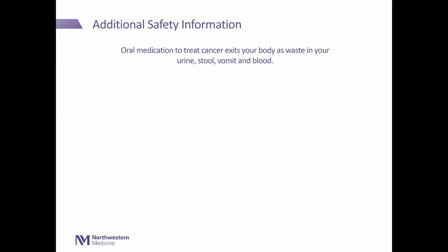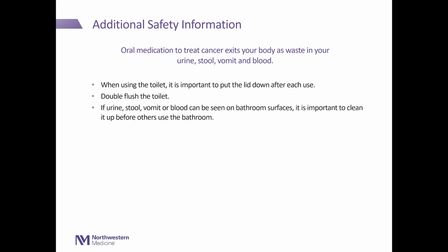Additional safety information. Oral medication to treat cancer exits your body as a waste in your urine, stool, vomit, and blood. When using the toilet, it is important to put the lid down after each use and to double flush the toilet. If urine, stool, vomit, or blood can be seen on bathroom surfaces, it is important to clean it up before others use the bathroom.